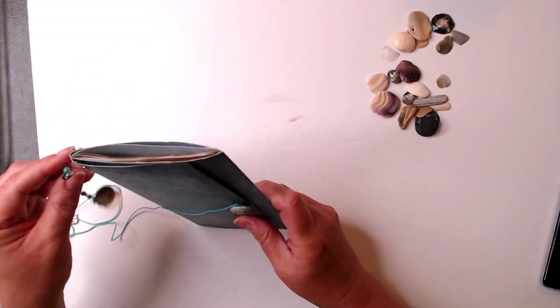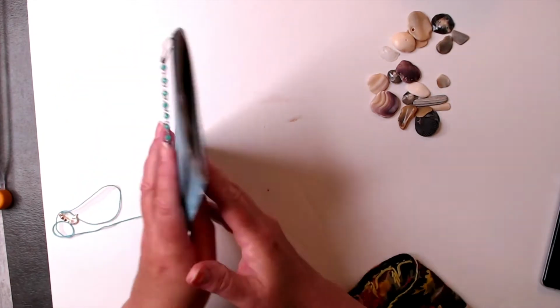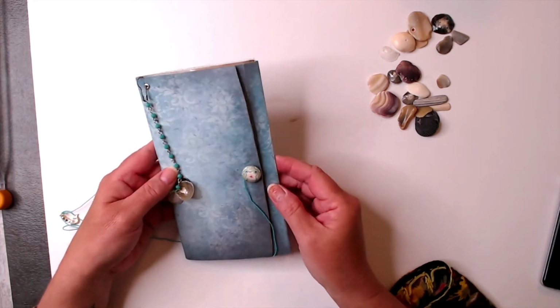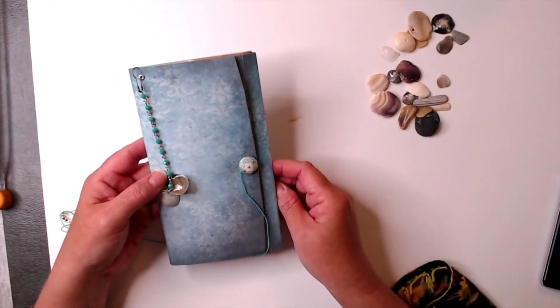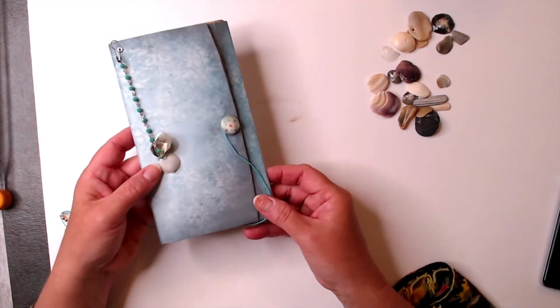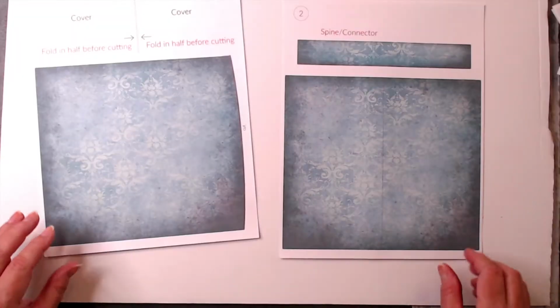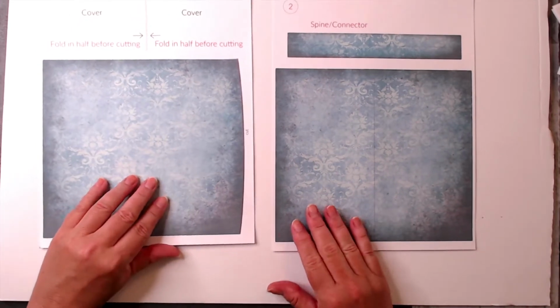So I'm just going to show you how to put this together. It comes with a spine on the back, so it's super easy. I am a staple glue kind of girl. I am not a sew it kind of girl, but I hope you enjoy this as much as I did. So let's get started.